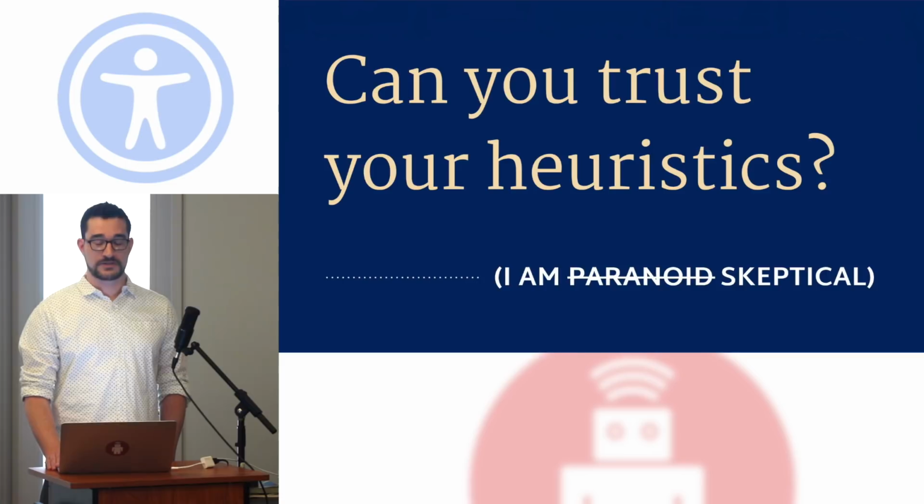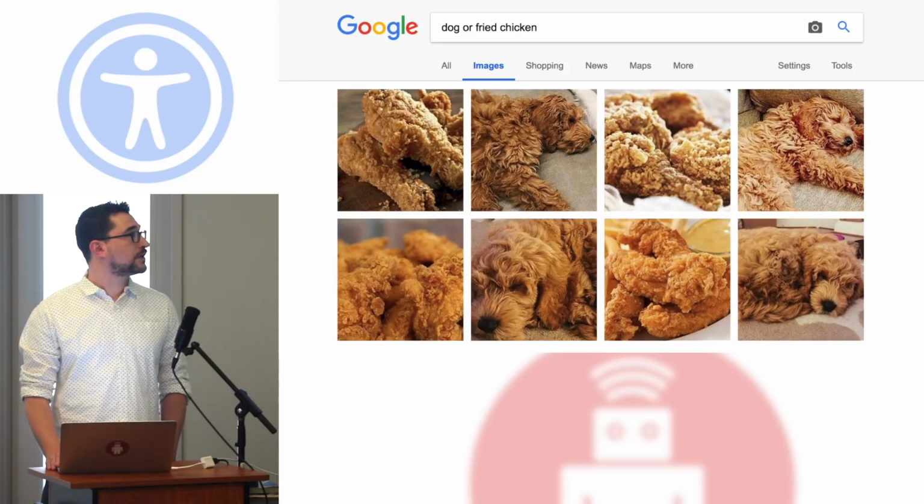Can you trust your heuristics? Computers are awful at understanding the context of the real world. Here's Google's world-class algorithm having trouble telling the difference between dogs and fried chicken.